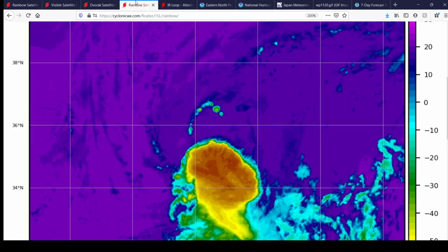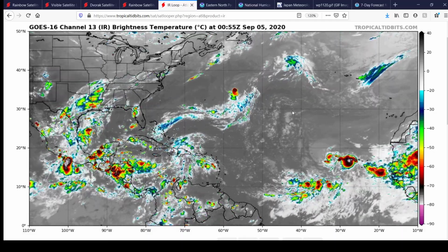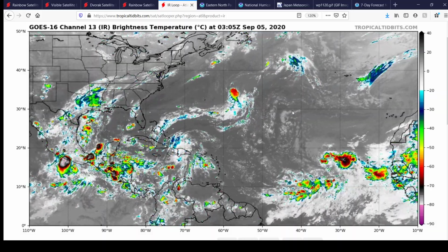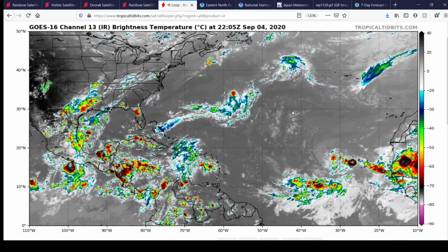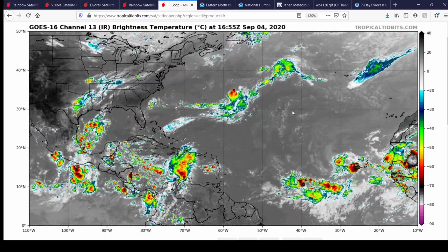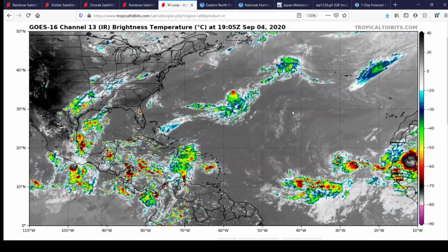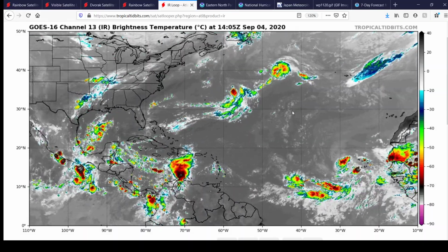I believe that's about it for this update, I want to say. Make sure you have your hurricane preparedness kit ready to go as we head towards the peak of this hurricane season. It's not too far away from us right now. So just make sure you're hurricane ready in case you get threatened by either a tropical storm or a significant hurricane as the season progresses, so you're not caught off guard and rushed to complete preparations throughout this season.